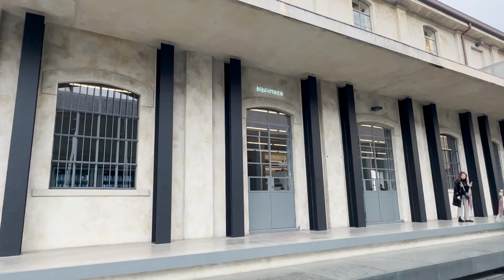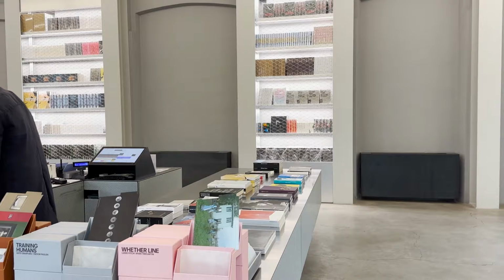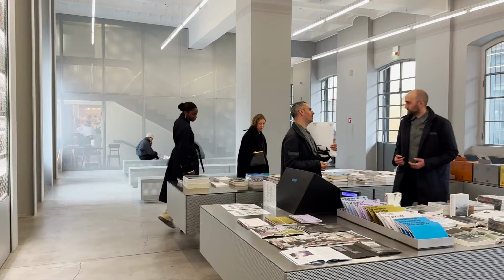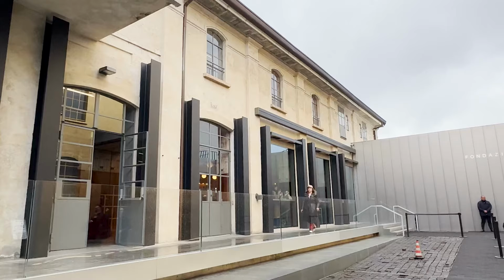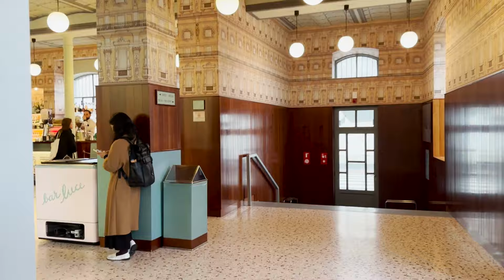Let's quickly check out the bookshop. Lastly, we'll be ending our visit by popping into Bar Luce, which was designed by Wes Anderson in 2015, with the aim to recreate the atmosphere of a typical Milanese cafe from the 50s and 60s.